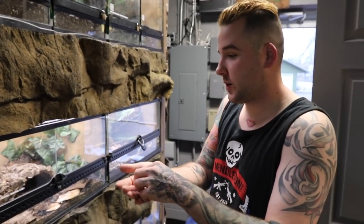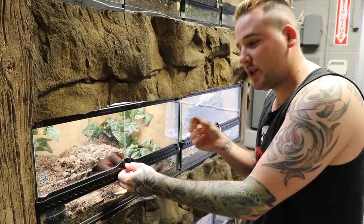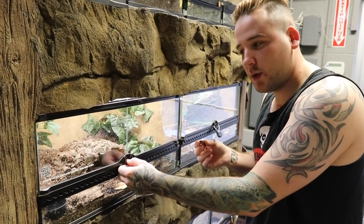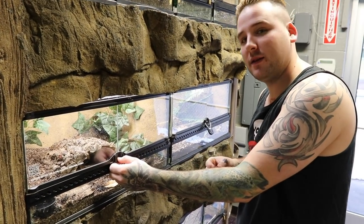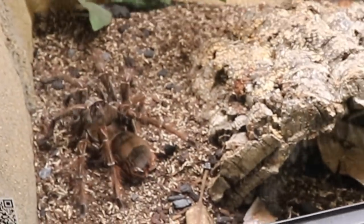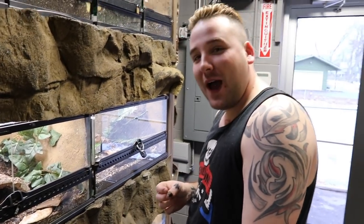Let's actually run over to BHB real quick. I'm gonna grab a cockroach and we'll see if the bird eater will eat. Let's try it. Got a big roach, and we're gonna try to feed this terrifying tarantula. I can add this to the list of things I did not think I would be doing in my life, opening a cage with the world's biggest tarantula in it to feed it a cockroach. Oh, Jesus Christ, I almost had a heart attack. It's so fast.